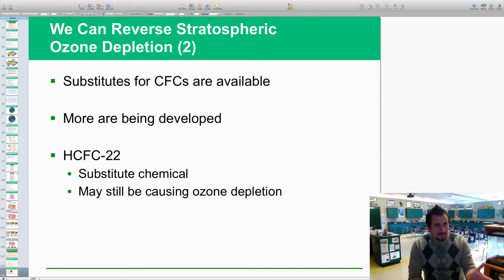We have substitutes available now for CFCs. Look at your aerosol cans, your hairspray cans, even refrigerators; they do not use CFCs anymore. They use an alternative, a substitute, and even more are being developed as well. Your book gives you examples of different ones, like the most widely used substitute, HCFC-22, which causes some ozone depletion. They're trying to make an even better substitute that might eliminate all of the CFC components as well.